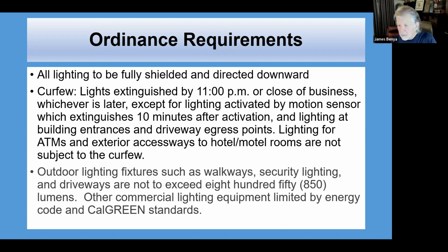That's an important understanding that, if you want to, let's say you've got a hotel or motel and you have a driveway entrance or building entrance, leave those lights on because they are part of providing the service that you need to. Specifically, it says for lighting ATMs and exterior access ways to hotel motel rooms are not subject to the curfew. This was carefully thought through so that lights for businesses that aren't open should be turned off. But as we know, hotel motel rooms, ATMs, and other things need 24/7 access.